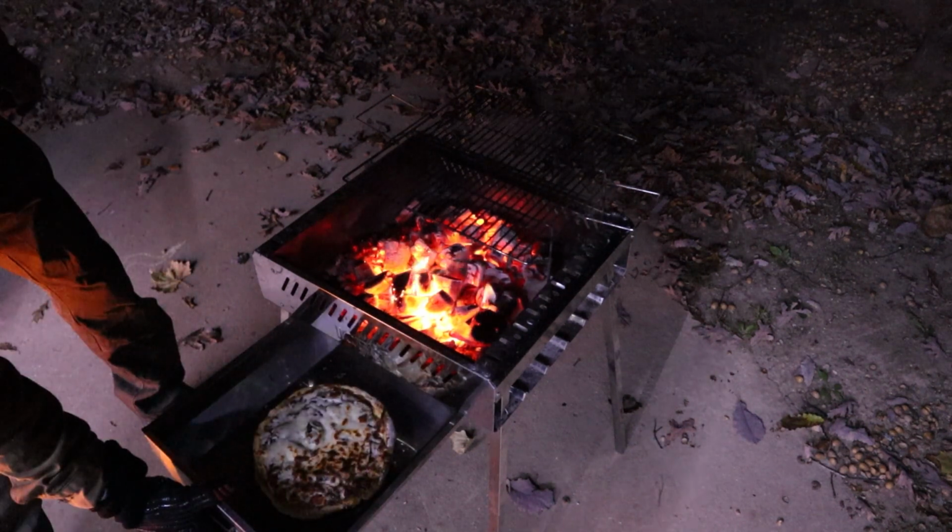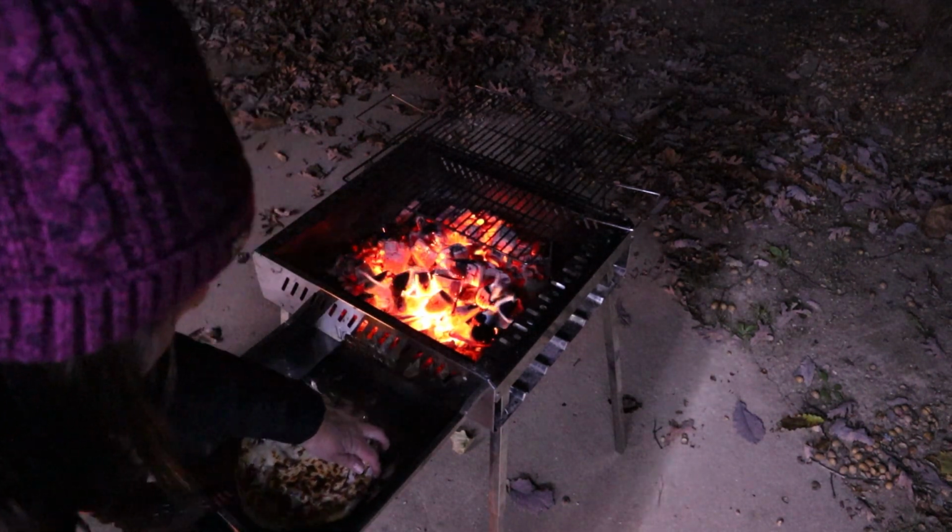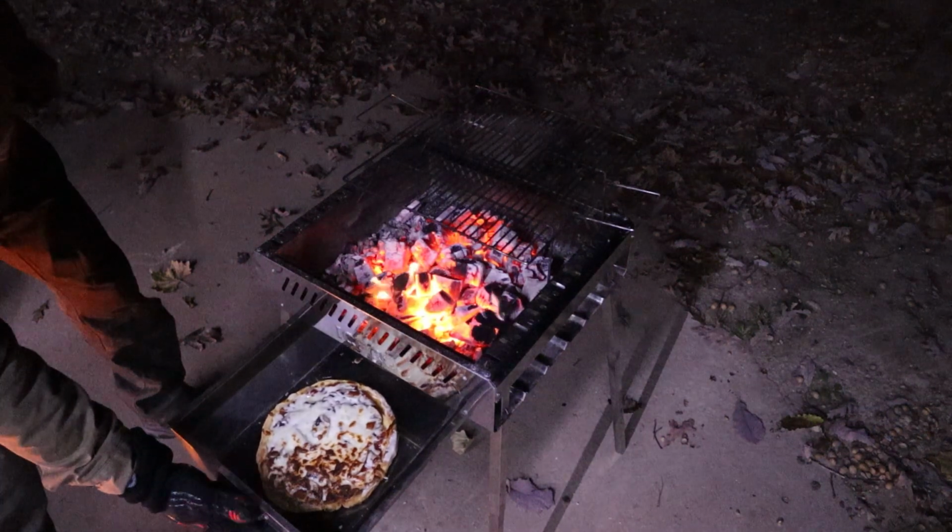Can you slide it a little bit this way too? Now that pizza looks good. Look at that. That's so good.